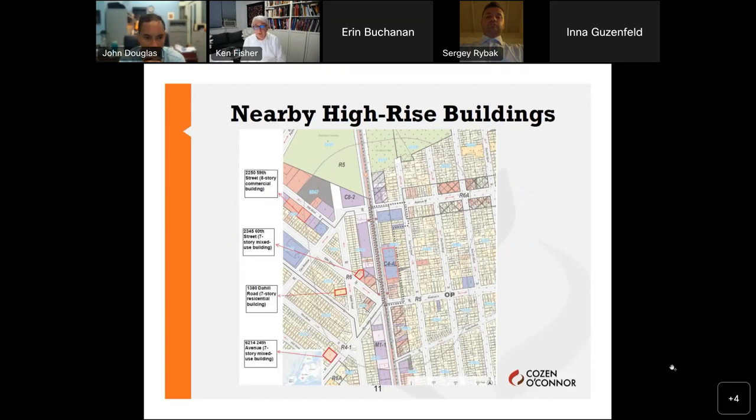So, this is an area that hasn't seen a lot of growth. There are some apartment buildings nearby. This slide illustrates three seven-story buildings in close proximity, an eight-story building not that far away. If you look at the illustrative rendering, as you look out, there's a mix of low-rise and smaller apartment buildings in the horizon. That's a function of the special Ocean Parkway district and is not going to change in the foreseeable future. If there's future growth here, it's going to be along this corridor.